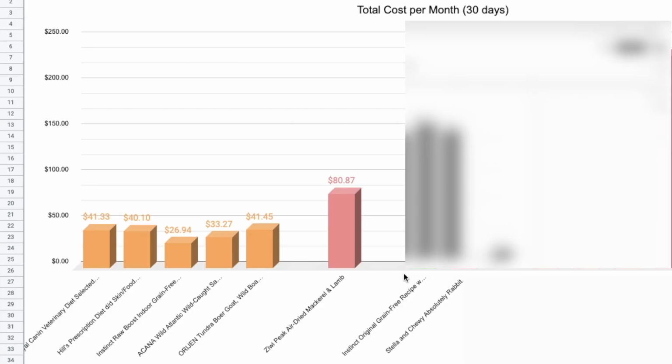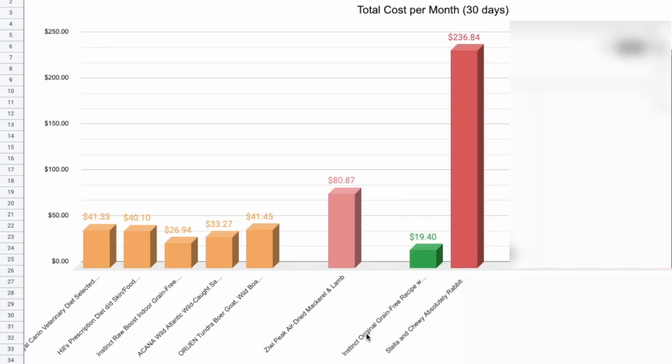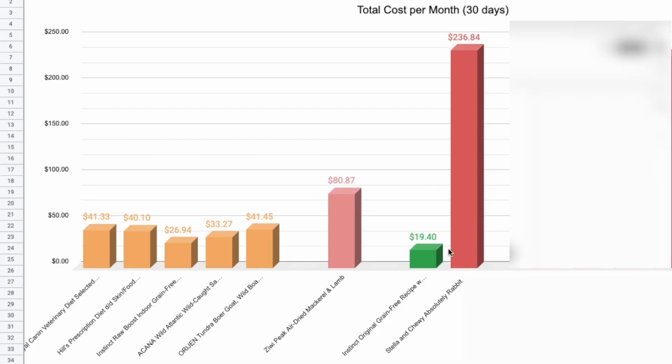All right, so then I moved on and I wanted to look at freeze-dried foods. And this is where the interesting thing comes in. So I looked at Instinct Original and Stella and Chewy's Absolutely Rabbit. Look at the difference in price, huh? And I mean, Instinct really surprised me. Really surprised me. So these are freeze-dried, and look at the price, $19.40 a month. That's pretty good. Pretty good for freeze-dried food. I'm really surprised that they can keep the price that low.